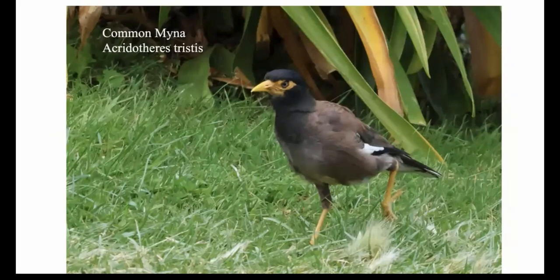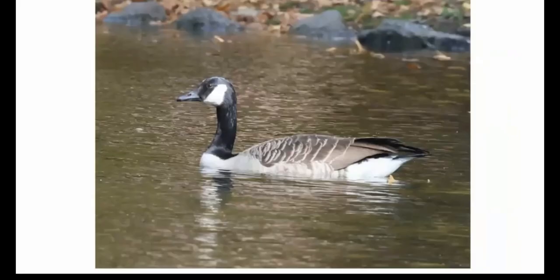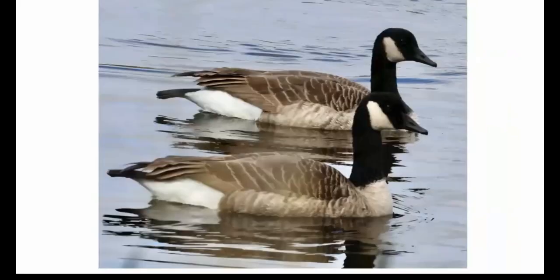There's also birds that were introduced from North America. One of them is the wild turkey, introduced in 1890. Another one is the Canada goose, introduced in 1876. 50 more birds were let free in 1905, and then some more in 1920.